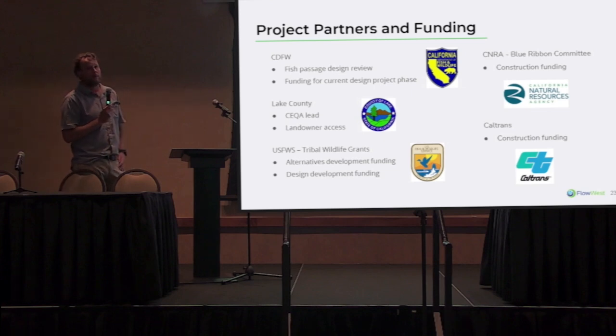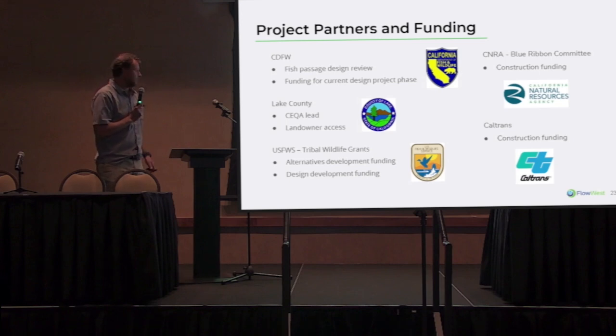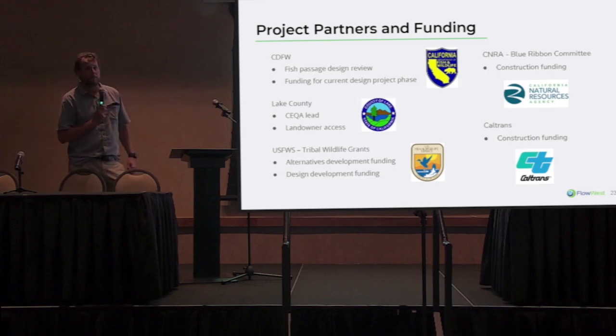I want to thank all of our project partners and the funding that various different agencies have provided. CDFW is helping with the fish passage design review, and they're funding the current design process. Lake County, they are the CEQA lead, and they're taking the lead on landowner access. U.S. Fish and Wildlife Service, through the Tribal Wildlife Grant programs, funded the alternative development and the design development. And then CNRA, through the Blue Ribbon Committee, for construction funding, and also Caltrans as mitigation for the 3 bridges projects. There's mitigation funding that will be put towards this project to construct it.